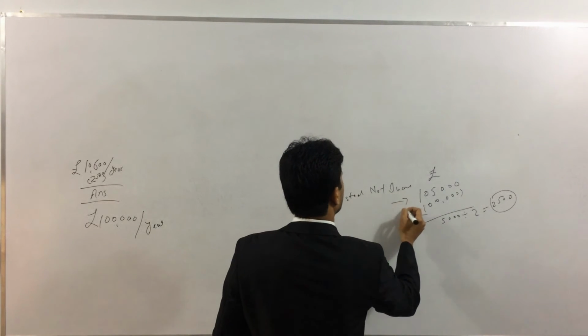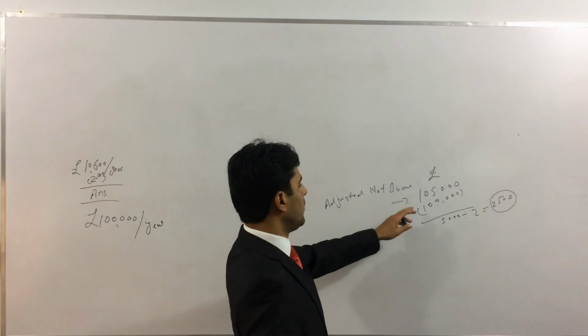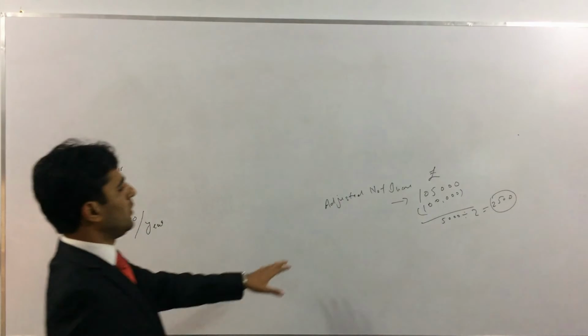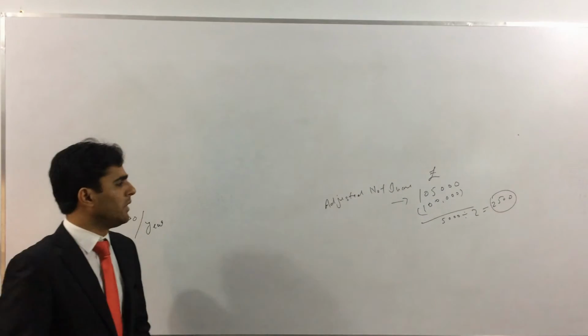Alright, this one is adjusted net income. So if your adjusted net income is more than £100,000, in this case my earning was more than £100,000, in this case it was £105,000. And what is adjusted net income?